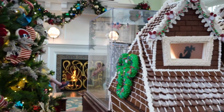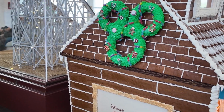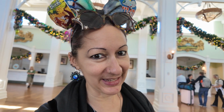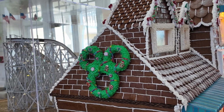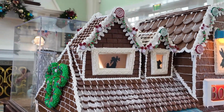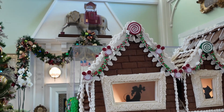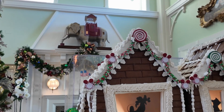And then we come over on the side here, and there's a Mickey wreath. And it says, the Boardwalk Happy Holidays. While we were looking at all of that, did you see any hidden Mickeys? Time to start looking. So, I mean, the wreaths are Mickey shaped, but I don't know if I'd call it a hidden Mickey because it's more obvious. I'd call that an obvious Mickey. However, if we go around the top and look by the windows and the trim at the roof, look at those peppermints. Look at that. Those are hidden Mickeys.